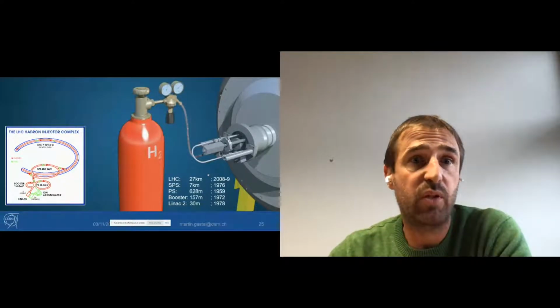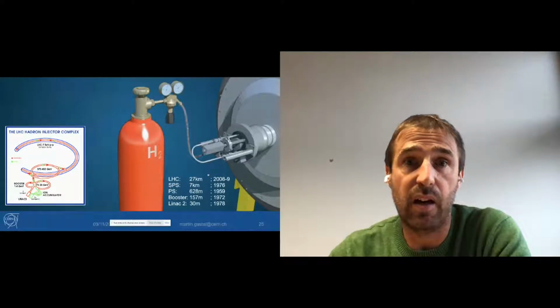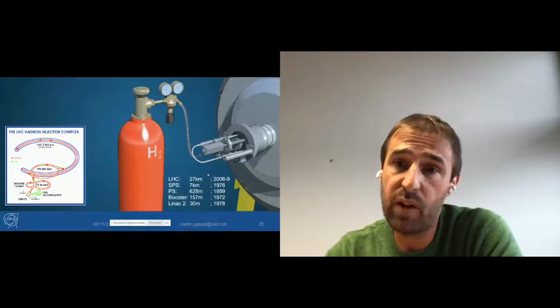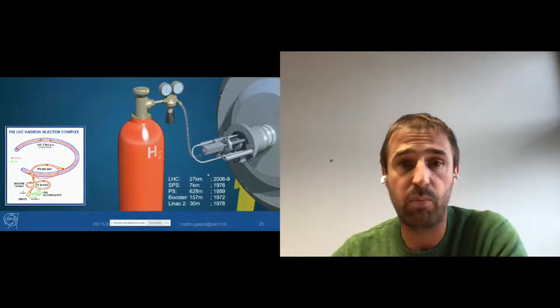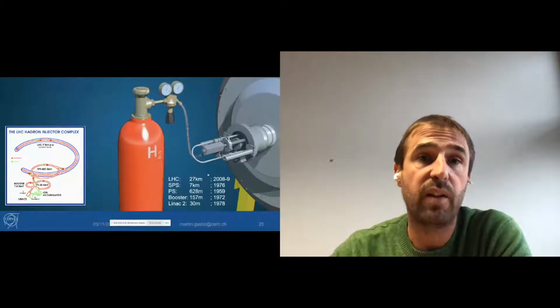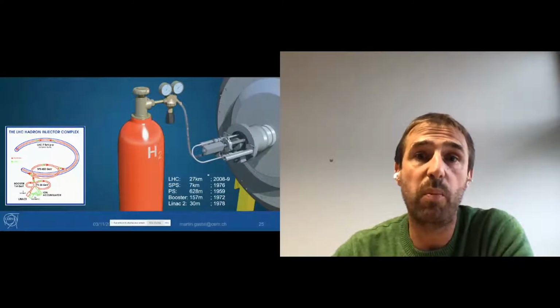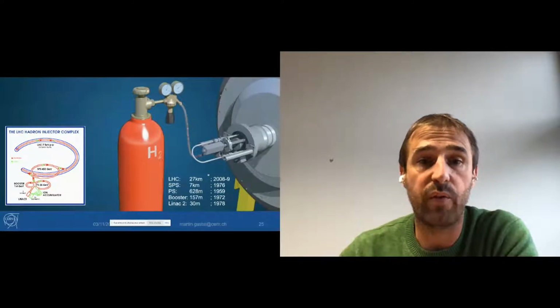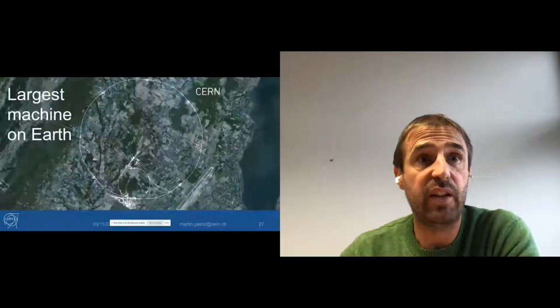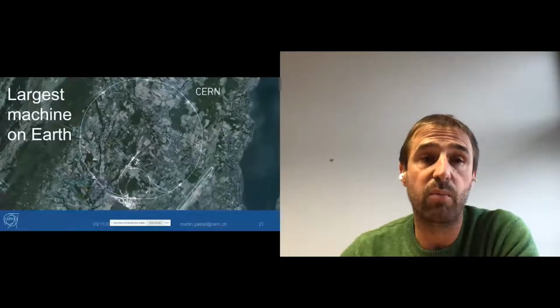Once the protons are ready to collide, they are going to do so in large detectors. So every 25 nanoseconds, 2 bunches in both beams will collide and will give rise to new particles. And these new particles will be recorded into one of our 4 detectors. We like to say that the LHC is the largest machine on Earth.